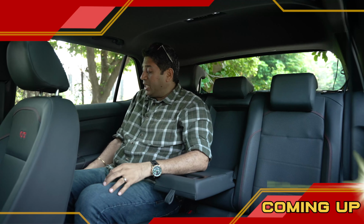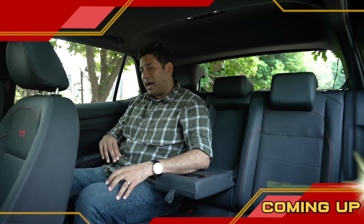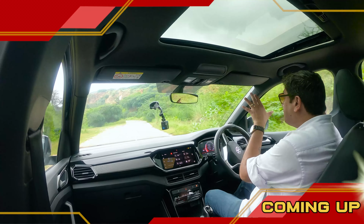Door pads are generous. I can even put a 1-liter thermos in the door pad. A couple of C-type charging outlets and even an armrest on the door. It's a soft leather material with the red stitching. Steering is light. NVH levels are nice. Visibility is excellent.